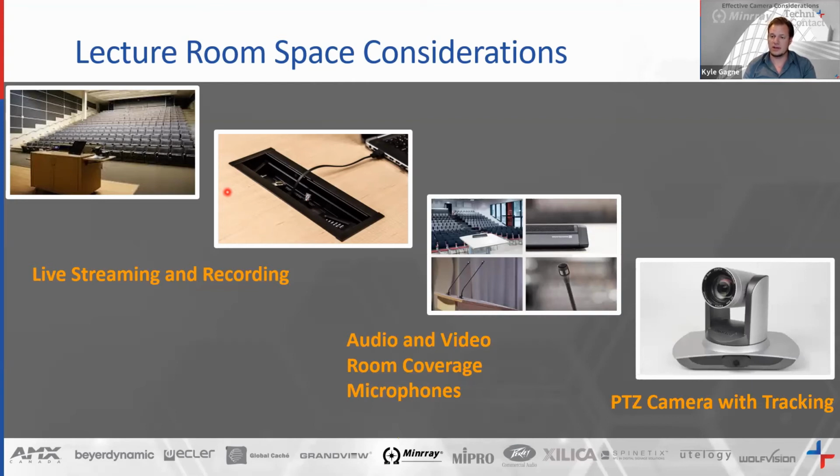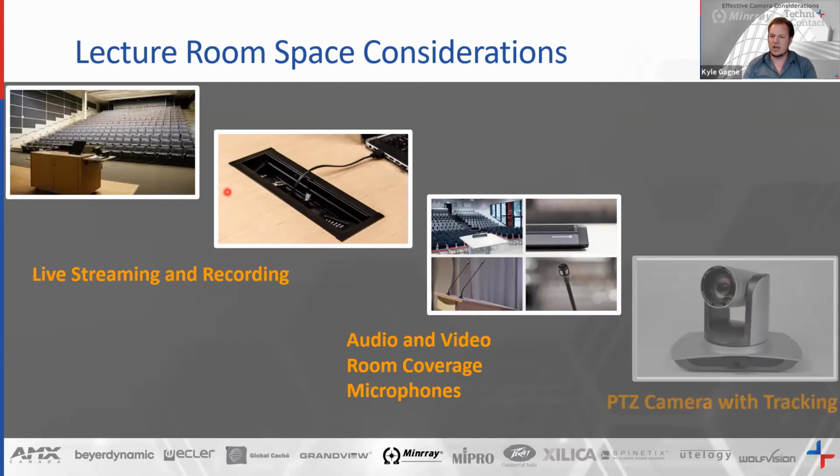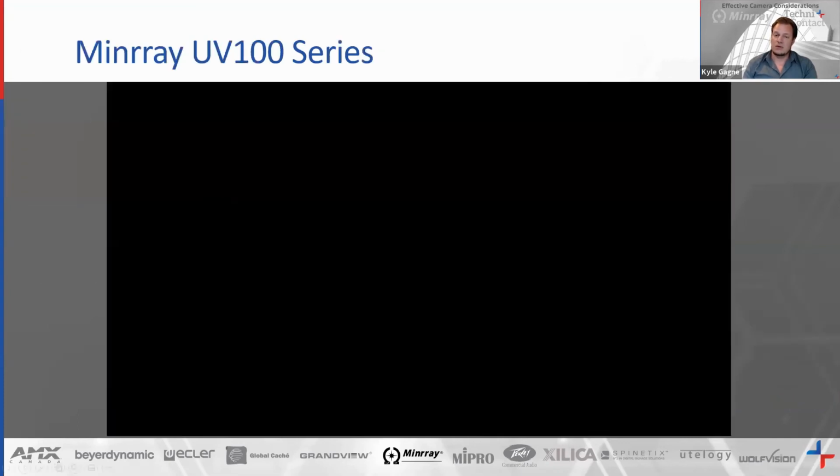Now, this is where it gets interesting. Generally in large spaces like this, you have a camera operator. You have somebody in a control booth who will be actually tracking the presenter, the motivational speaker, whoever it may be, but that obviously is not something that you can apply in most situations. So there are PTZ cameras with auto tracking. Minrray's UV100 series is the auto tracking version of one of their educational cameras available.